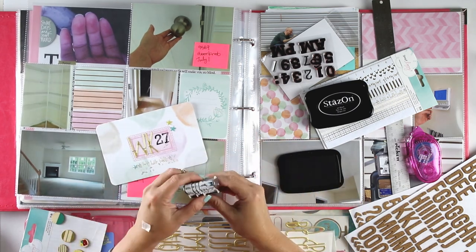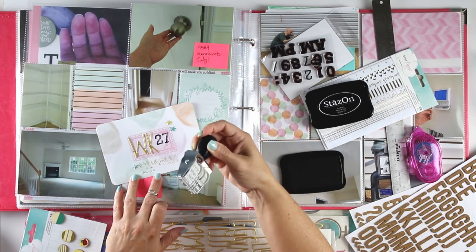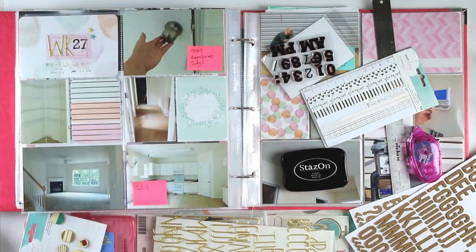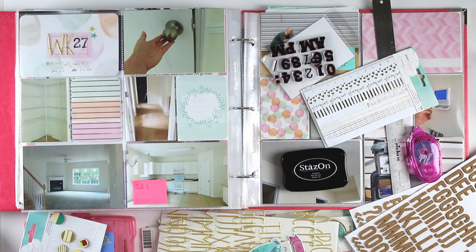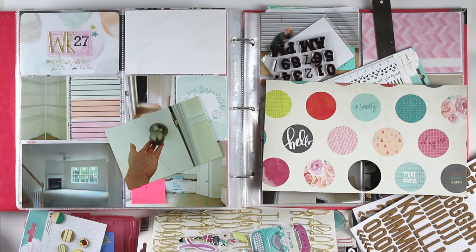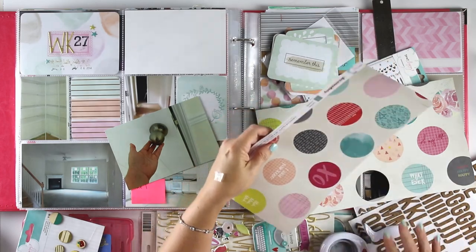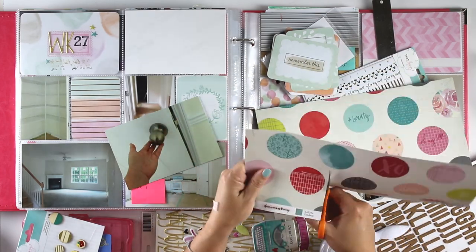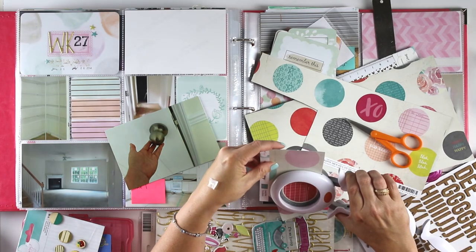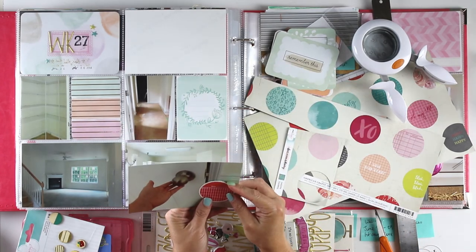So I'm just using the Heidi Swap date stamp. That's probably the one I reach for the most, although it might be simply because I think it's the only one I have that says 2014. I don't know how that's possible. How is it possible that I have like 10 roller date stamps and only one that says 2014? That's so odd. But anyway, I guess that's a good reason to buy lots of them, because some of them might only have a couple of years. Anyway, I'm just totally randomly rambling on this voiceover.